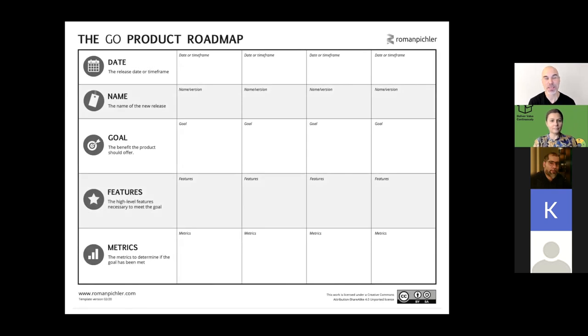And to show you what such a product roadmap could look like and how it might work, I thought it might be worthwhile to look at a specific structure or template. Now, this is a template that I created a few years back. If you like this template, that's great. If you don't like it, that's also great.